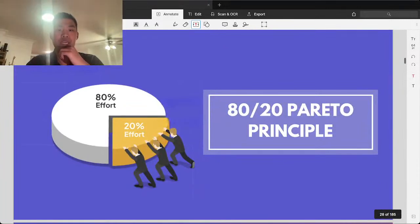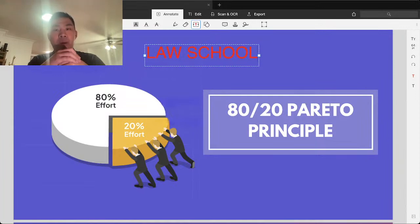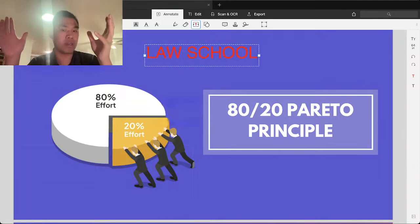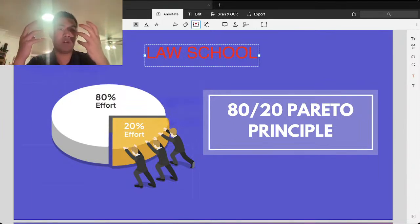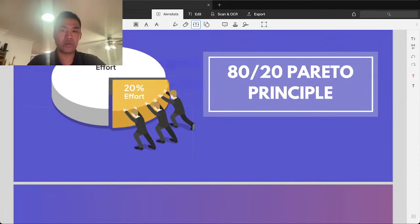When I was in law school at Sydney University, I remember most of the very efficient students who studied law would often use the Pomodoro technique or some inkling of the Pomodoro technique, right? So they might set a 35-minute, 40-minute timer, but everybody would follow this kind of strategy, especially if they were doing very, very well. Okay, second tool to use is the 80-20 Pareto principle.